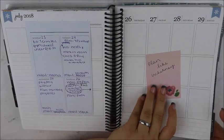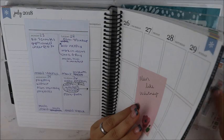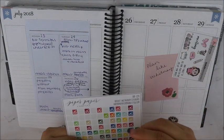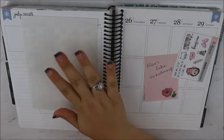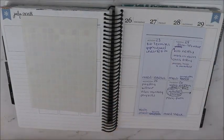Excuse me. Oh, so first I'm going to pull my stickers out from the back, because these will go on the sidebar. And there's that. So these usually go, and I usually set them down like this, and they usually go down first. Okay, so the first thing I need is a bill.